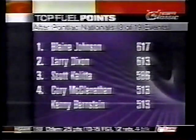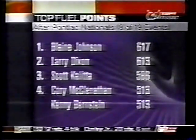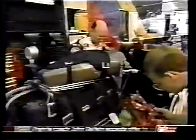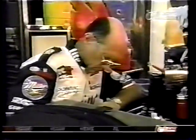The points chase, very tight. For further details on the Winston standings, here's Steve. Blaine Johnson and Larry Dixon came into Memphis number 1 and number 2 in Winston Top Fuel points. In qualifying, Johnson ran according to form, number 1 again, the 6th time this still young season. However, Dixon struggled mightily, barely qualifying in the 16th and final spot. In round number 1 today, the two would meet head-to-head. And unless crew chief Wes Cerny had found a miracle overnight, it appeared that Blaine Johnson would extend that points lead. 35 hundredths of a second plus separated these two drivers on paper in their first round matchup.